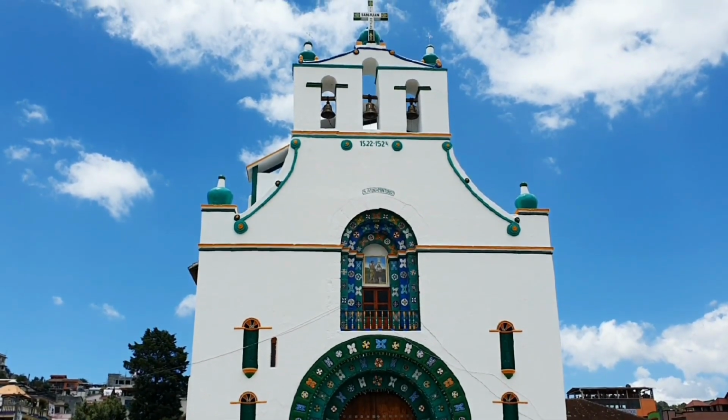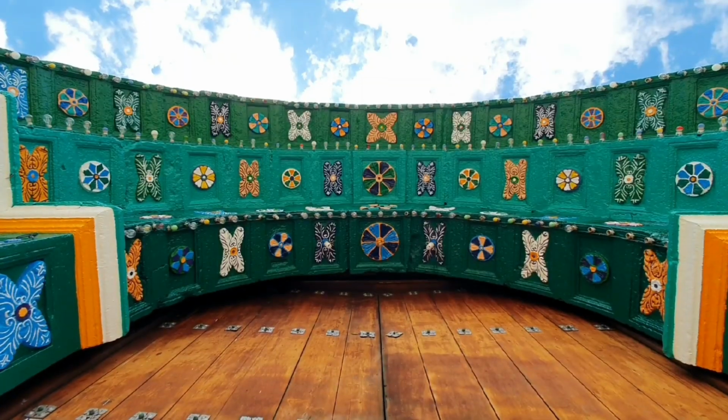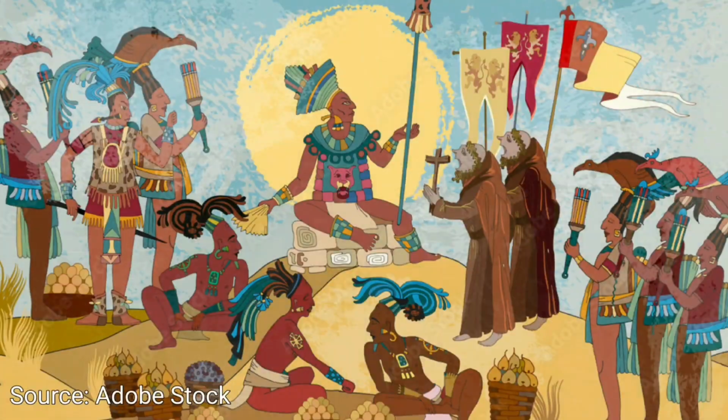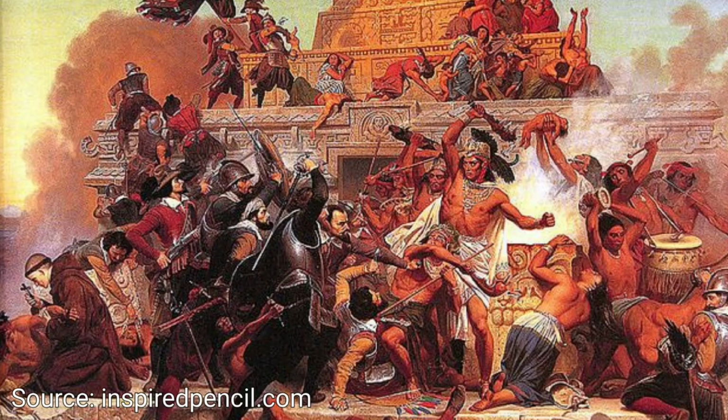This church was built in the 16th century by the Spaniards when they came here because they wanted to convert the people of Chamula into Catholics. And for the next 3 centuries, the Catholic teachings and the ancient Mayan traditions existed side by side. But in the mid-19th century, a war started to break out between the Mayan people and the Spaniards because the Mayan people thought that the Spaniards were too imposing of the real Catholic teaching into their daily life.